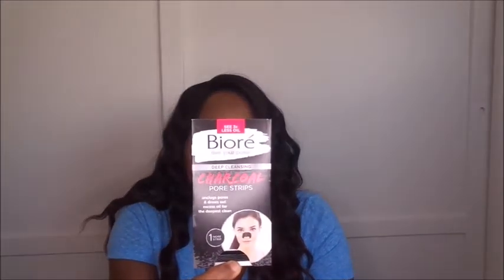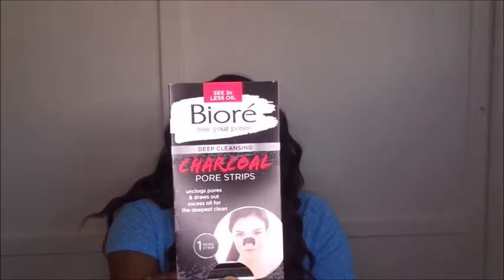Next we have this Biore Deep Cleansing Charcoal Pore Strips. There's only one nose strip, so unclogged pores, draws out excess oil for deep cleansing. There's only one strip in here, so.